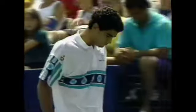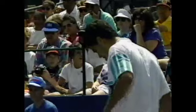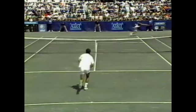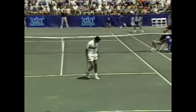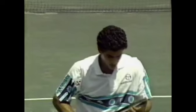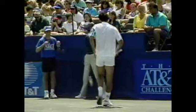Love 15. These two players have played 5 times previously, and Sampras leads 3-2. Agassi won on clay in Rome back in 1989, and that's the only time they've played on clay. Well, this court slightly favors Agassi, but it's fast enough, this hard true court, for Sampras to serve well.